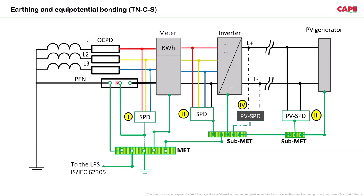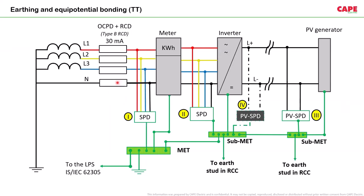In most of the standards, including the Indian standards, you will be able to see this picture, because the standards and regulations are made thinking that TN-C-S is followed by the utility. But in practice, TN-C-S is not followed by the utility company. As a result, we have to make a small change here.